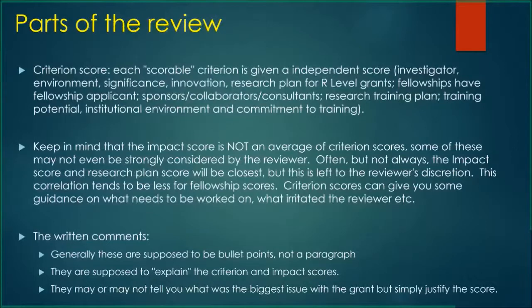Now, one thing you have to understand is that for an NIH study section, the written comments are usually bullet points, and they're supposed to explain why you got the score you got. For an NIH study section, these comments are often not written to you, they're written to the people who are deciding funding. And they sometimes may not even tell you what was really wrong with your grant, but justify the score.